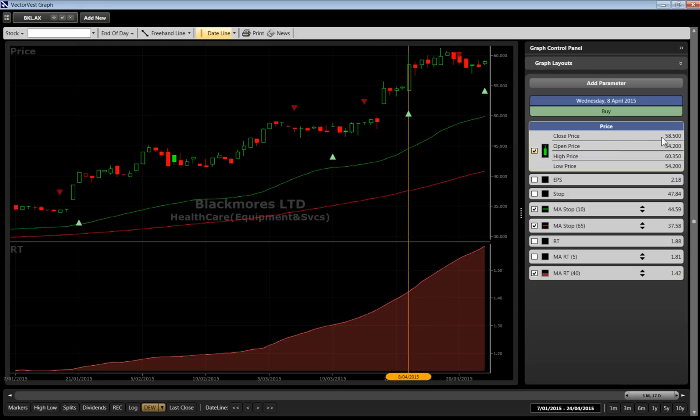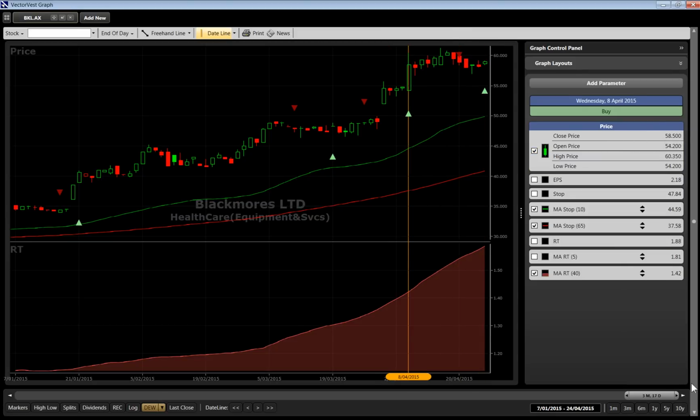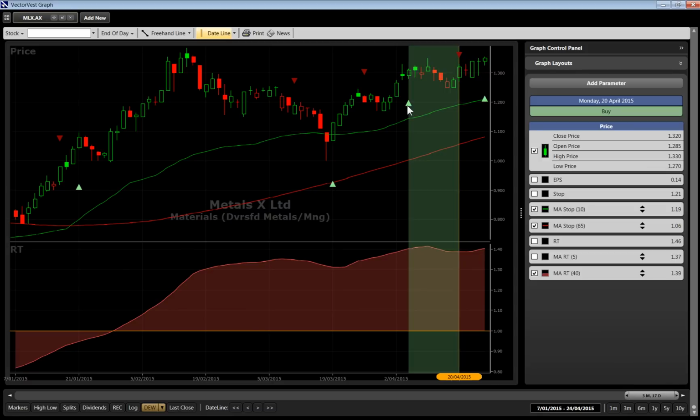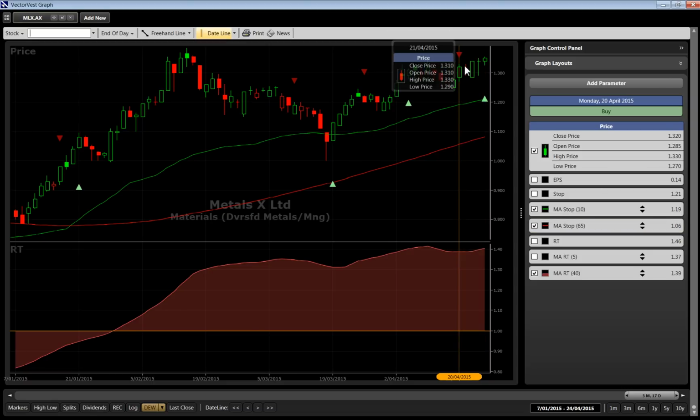Here's the next one, 58.50. Exit coming in here at 58.82. Keep going to the next one. Here we are, 401, and the exit at 410. And the last one here, entry at $1.31, exit at $1.32. Okay, so it pulled back, but it came back up again.